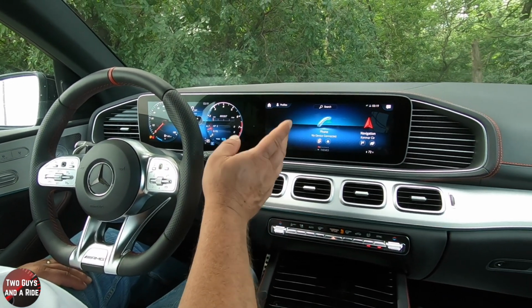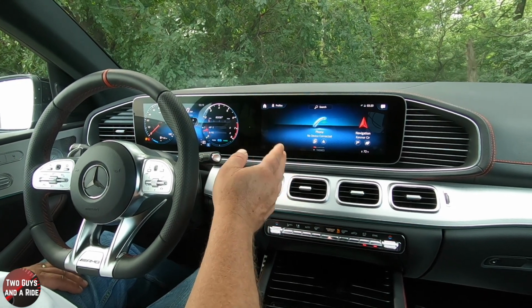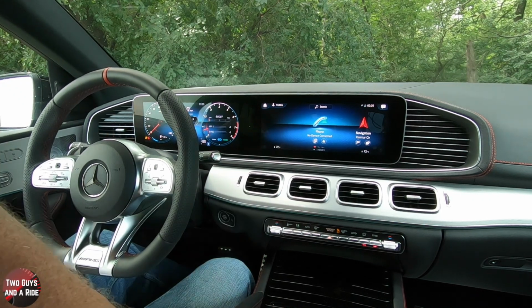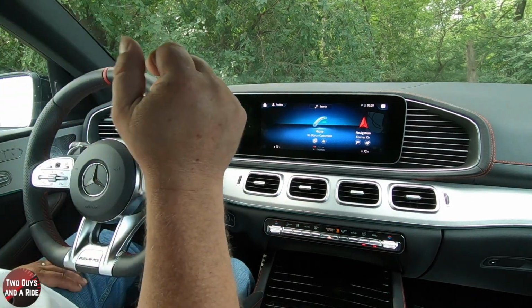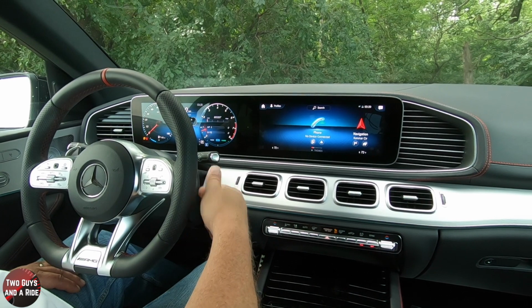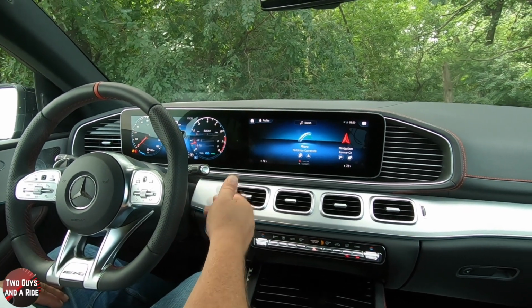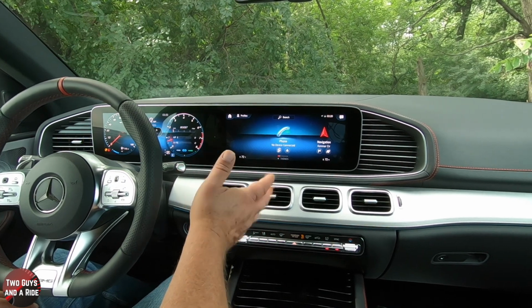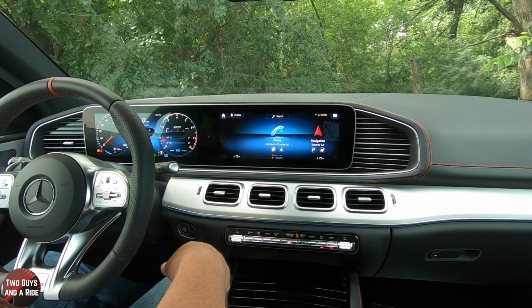This is again a 12.3-inch screen. It's a Burmester surround sound system in here. Absolutely incredible sound, really nice. And of course it does have Apple CarPlay, Android Auto, Bluetooth, SiriusXM satellite, and so it's very well equipped.